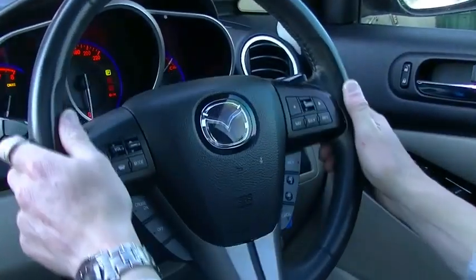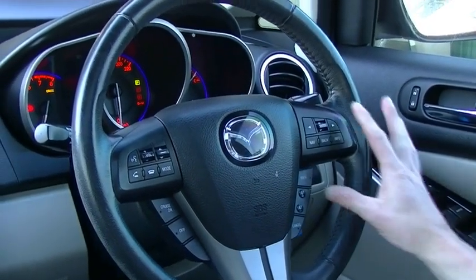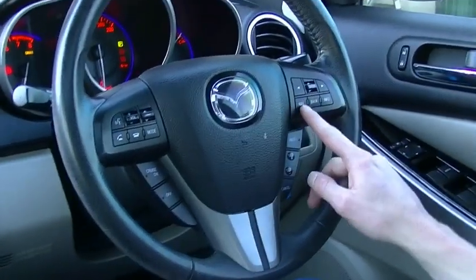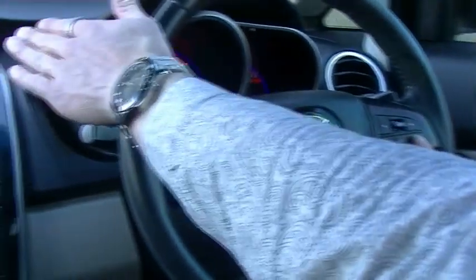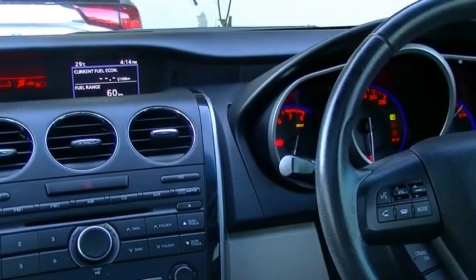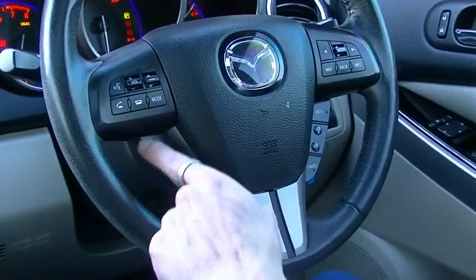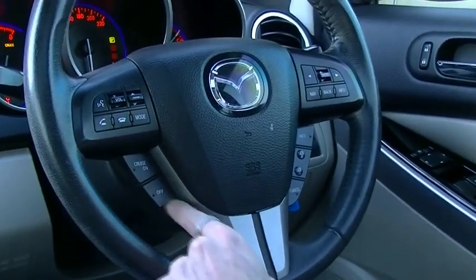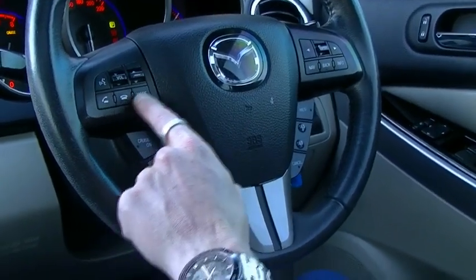Now, on the steering wheel itself, leather wrapped, no real signs of any wear and tear. On the right hand side, we've got our navigation controls, we've got an info button which will feed information up to our display in the centre of the dash there. We'll touch on that again in a minute. Down below there, we've got our cruise control settings. On the other side, we've got our master on-off for the cruise control, all our volume, mode, and hands-free for the phone as well.